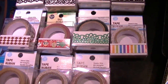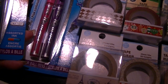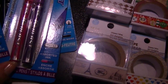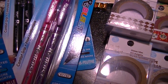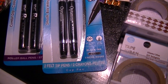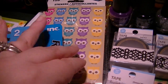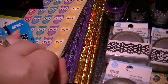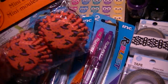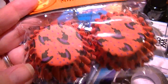I sort of showed the chili powder. I picked up some of these pens. This one is in orange and teal, pink and purple, and they're 0.7 and 2 in a pack in black, and I also am trying this one. Some stickers, little owl stickers, and some more pencils, Halloween-themed pencils, because I go through pencils quickly in my office. Some mini baking cups and little witch's hats.